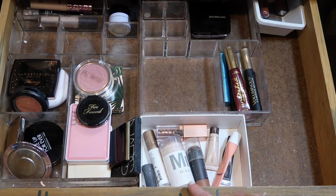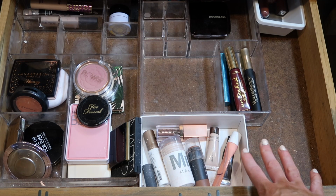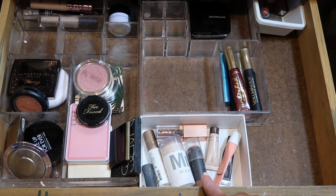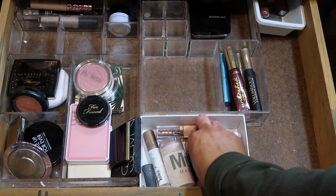In this drawer, this is super dirty with a bunch of powder. This is a bunch of stuff that I just always have going. Some lip balms, my Ulta Creamy Contour bronzer, my Milk lipstick, Drunk Elephant D-Bronzi Serum, and then I also had this pulled.